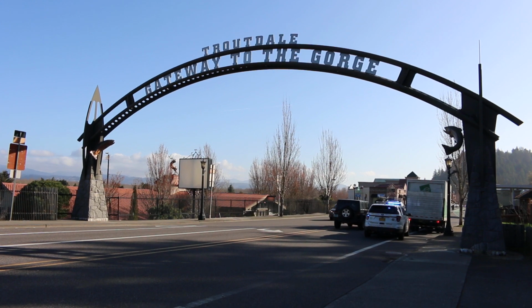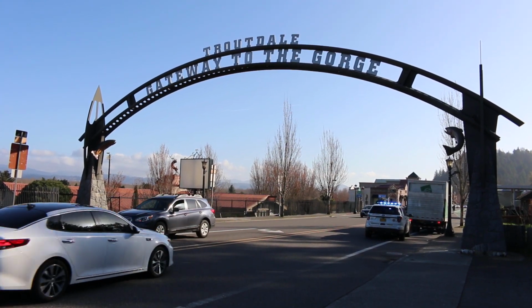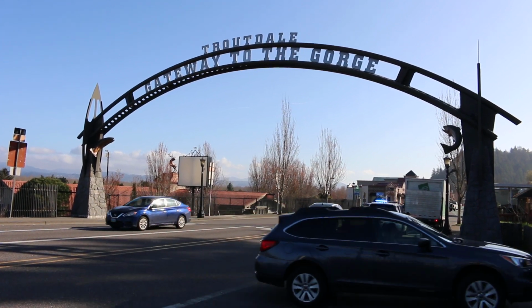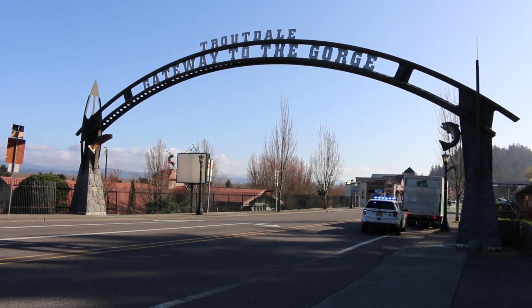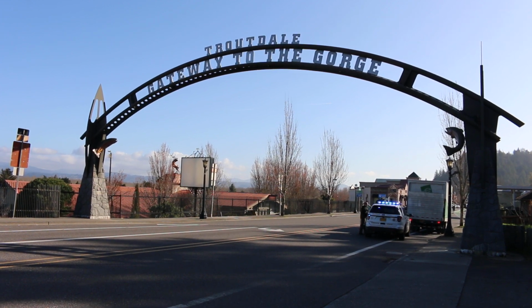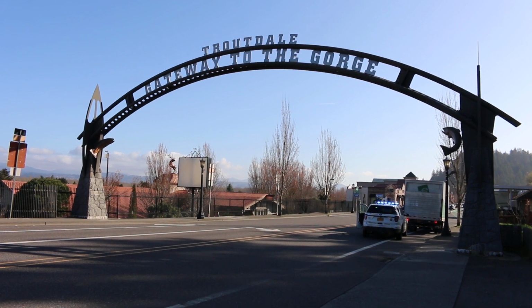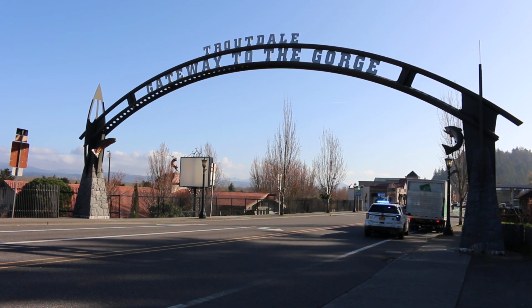Troutdale, gateway to the gorge. That's right, we are in the beautiful Troutdale, Oregon today, just east of Portland. And this is the heart, like I said, and the sign says, to the gorge. But we're going to check out some more sights and sounds and some really cool art pieces. So creep with me, shall you?